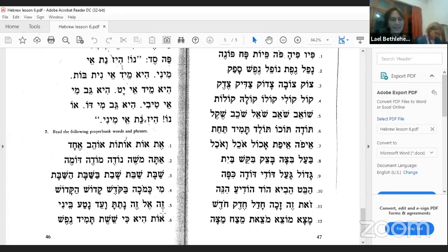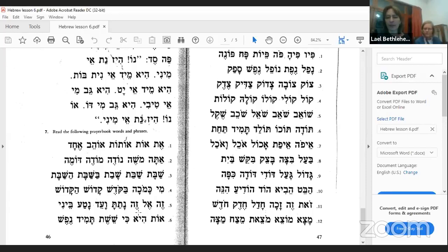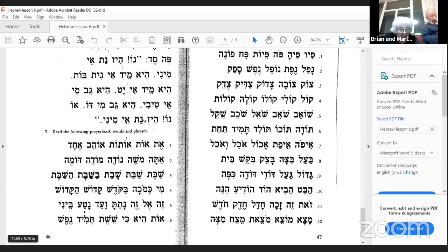Line 5: Ze, el, ze. Anyone remember where the ze comes from in the prayer book? Nikadesh. That's right, Marion. V'kara ze el ze v'amar, kadosh, kadosh, kadosh. Ze el ze. Natata. Natata lanu. That's right. Va'ed. Le'olam va'ed. Yes. Nata. Beini. Beini uvein b'nei Yisrael.